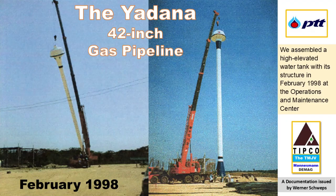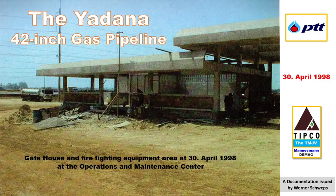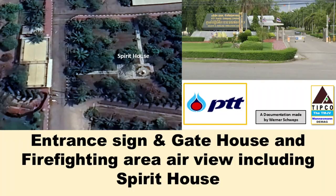We assembled an elevated water tank with its structure. The water tank had a nice PTT logo painted on the top, as can be seen in the picture. We built an entrance gate guardhouse with a firefighting equipment area. We installed a huge PTT entry sign with the PTT logo made from gray-black granite. We built a spirit house on the south side of the station entrance.